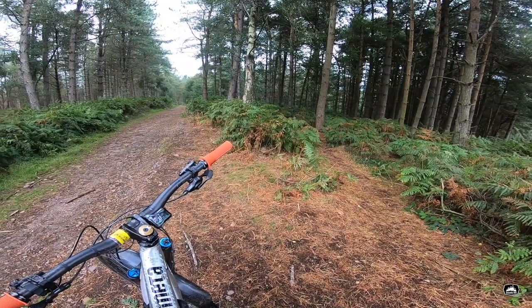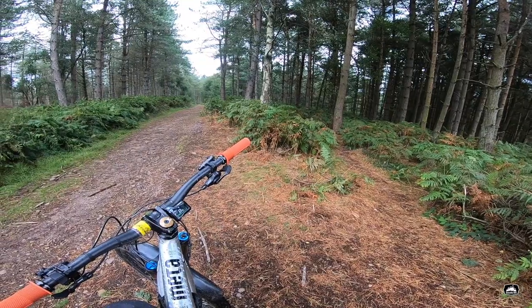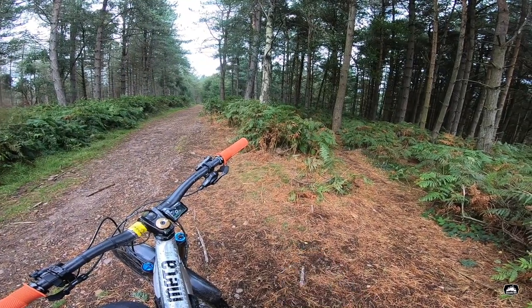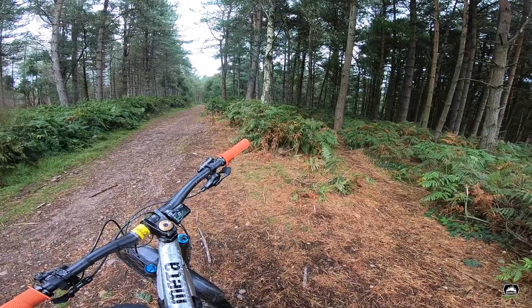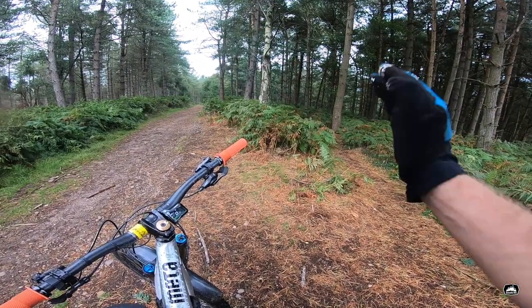So I've just been messaged by a guy off Instagram. He's just messaged me saying he knows about a load of off-piste trails at Cannock, and he sent me a little picture of the map of where they are, and it turned out to be exactly where I was at that point in time. So I'm gonna have a little scope of these.